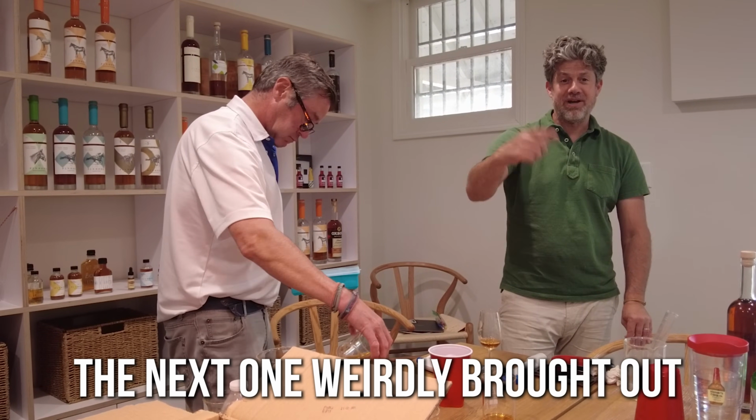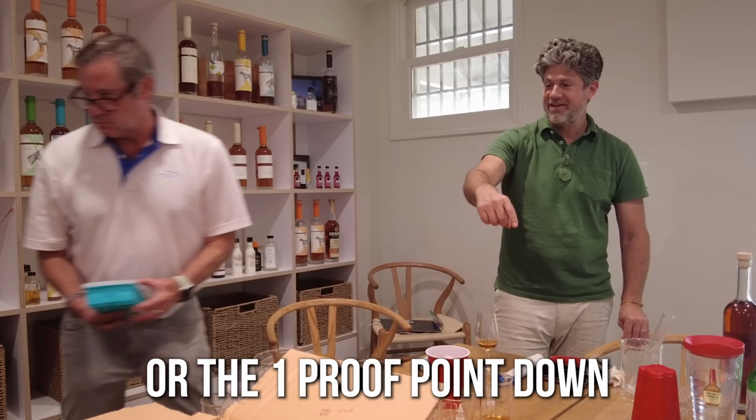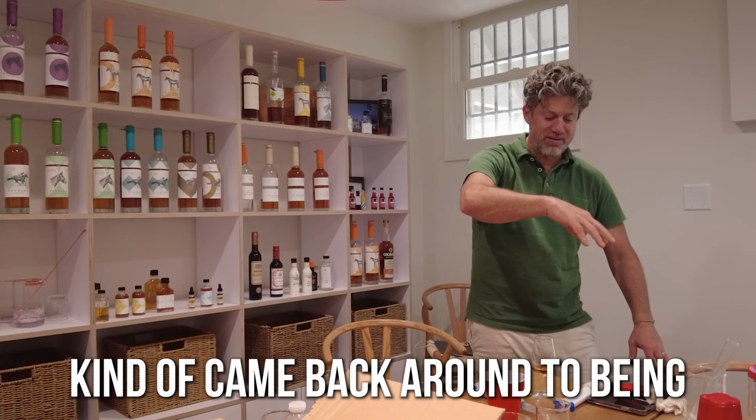The next one weirdly brought out a bunch of wood tannin that didn't exist in the cask strength or the 1 proof point down. And then 3 proof points down, it wasn't as good as either cask strength or 1 proof point down. Kind of came back around to be more balanced.